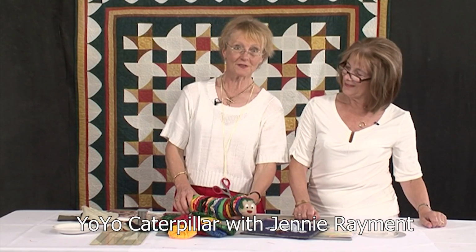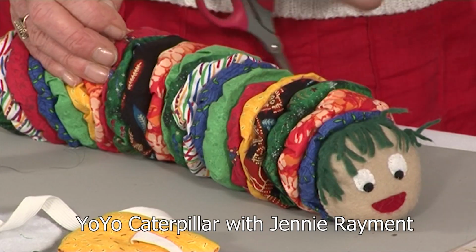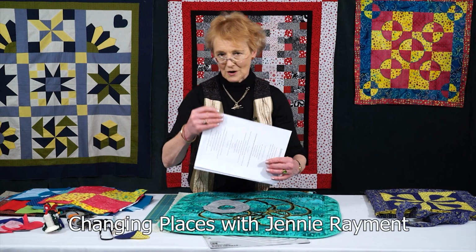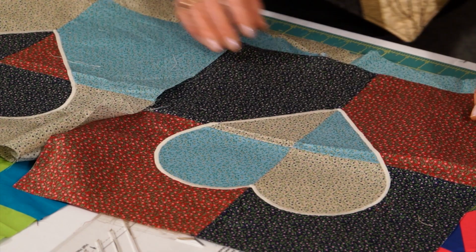Jenny Raymond is back in the studio with her fun yo-yo caterpillar, which can easily be made from fabric and wadding scraps by all age groups. And later in the month, she returns with her innovative appliqué technique, which she has entitled Changing Places.